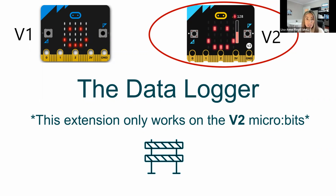So the reason we need the V2 for this is there's a data logger extension that works with this one, and it only works with the V2 microbits. So if you have the V1 microbits, I do suggest still watching this webinar, because eventually, if you have the V1s at your school, you'll probably have V2s when you start to buy new ones, and it's good to know the potential of the V2.